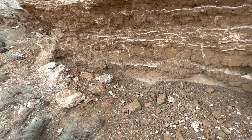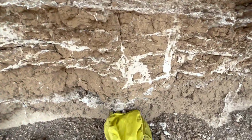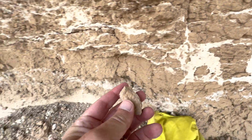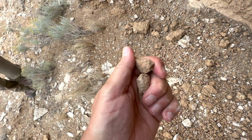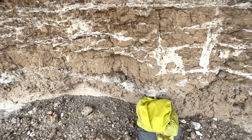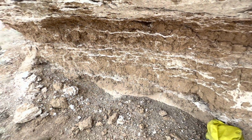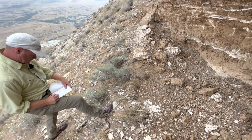On the Palouse, these would be a named soil. This would be called the Devil's Canyon or the Washtucna or something, and be constrained with ash beds. But here we just don't talk about the Palouse stratigraphy. Is this ashy? I don't know. Well, I'm not real sure. So I'm just taking some crude, quick notes.